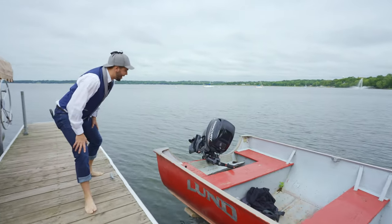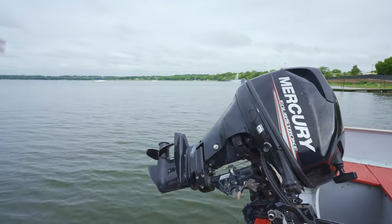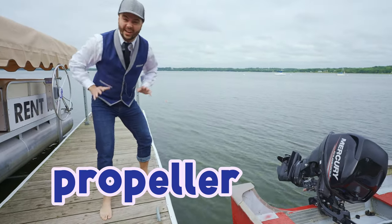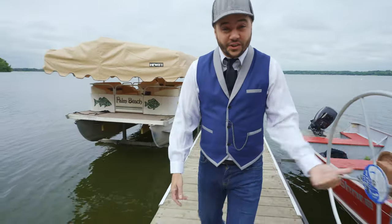And look at this big thing back here. This is called a motor. It's huge. So when you're ready to go, you put it into the water, and then all the way back here, we've got a little propeller. It spins really fast and it pushes the boat forward. Isn't that cool? So we've got pontoons and we've got fishing boats.